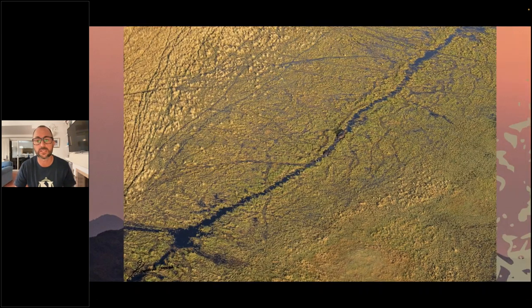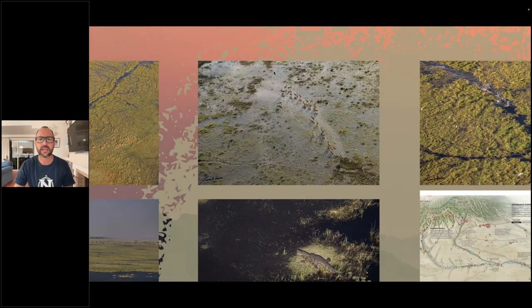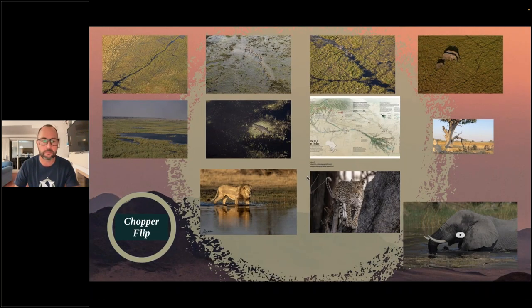Here again, you can see these hippo pathways as they move through. They allow these water channels to then flow all the way down. And it creates a unique and very different environment to be photographing, because animals during this dry season, like I said, are forced towards water. Here, they're forced onto islands and their interaction grows. And this has its own impact.